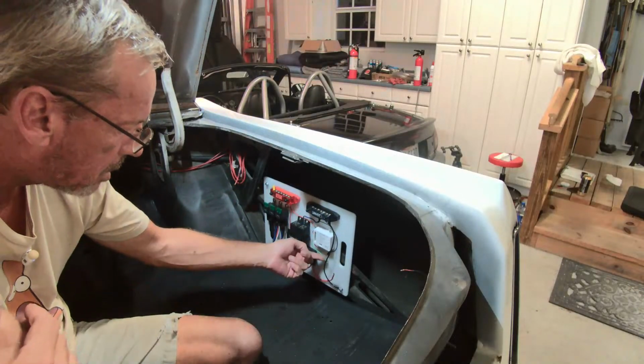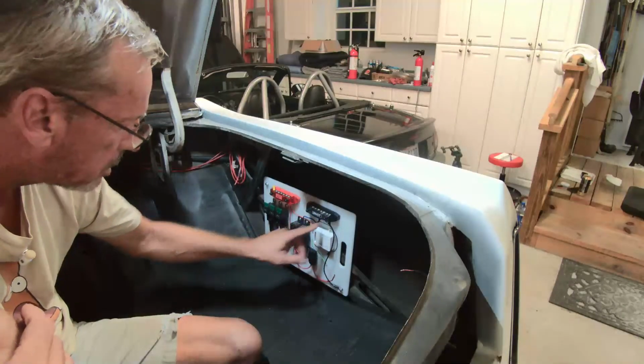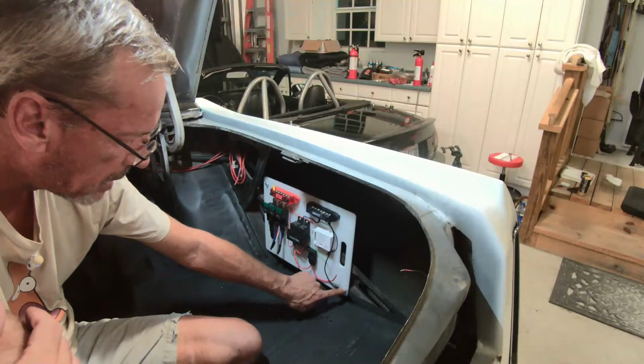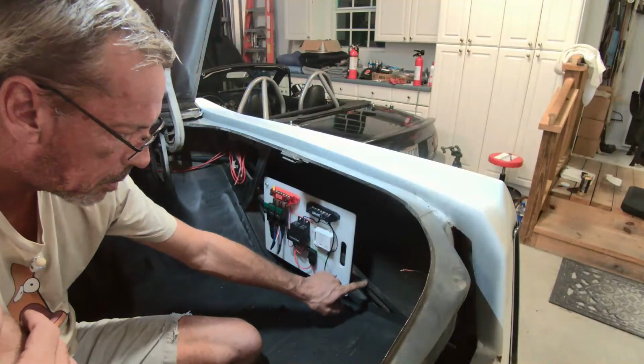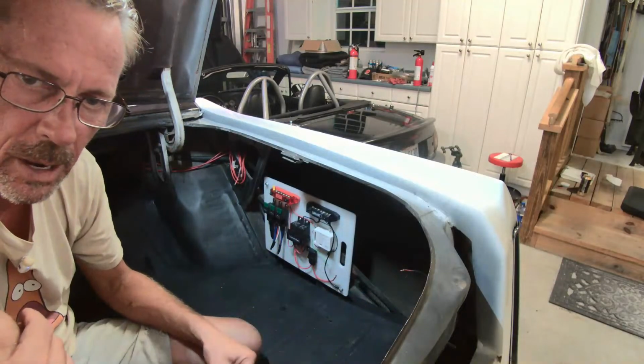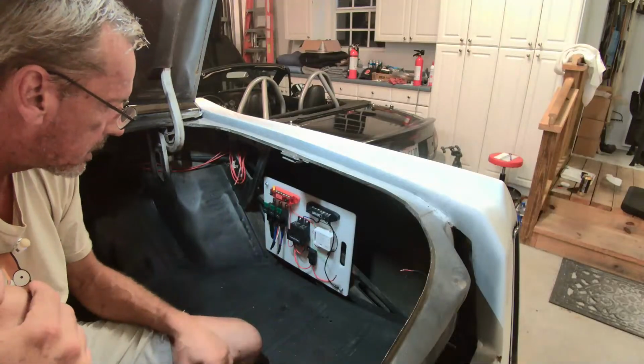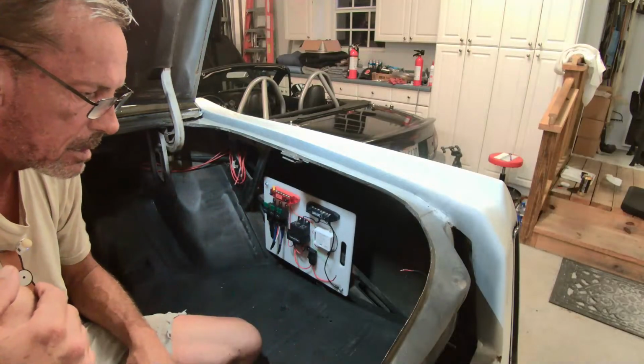But this is our driver's side door. This is our passenger side door. It's all super simple now. Also, our ground here goes into the support member of the car, which goes directly to the frame. So we have a really nice solid ground. I'm pretty happy with this. This is going to be really nice.